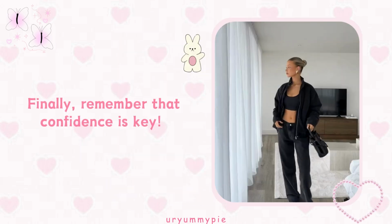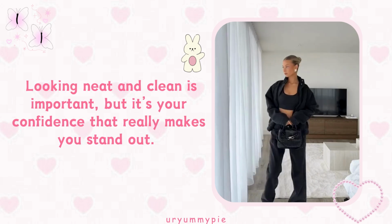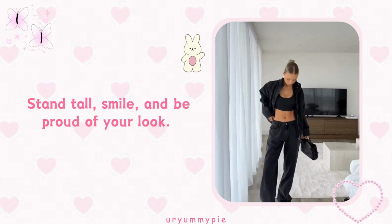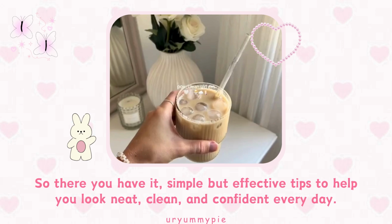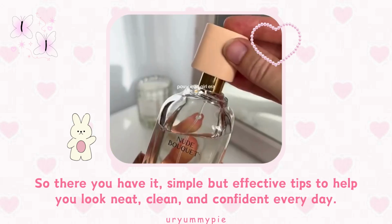Confidence. Finally, remember that confidence is key. Looking neat and clean is important, but it's your confidence that really makes you stand out. Stand tall, smile, and be proud of your look. When you feel good about yourself, you'll always shine. So there you have it, simple but effective tips to help you look neat, clean, and confident every day.